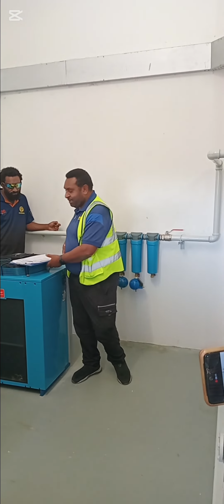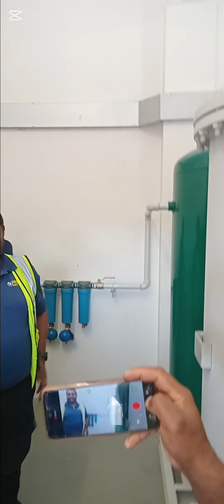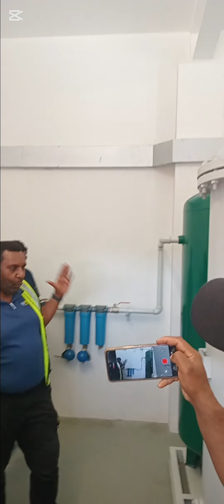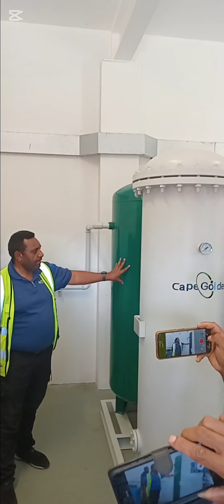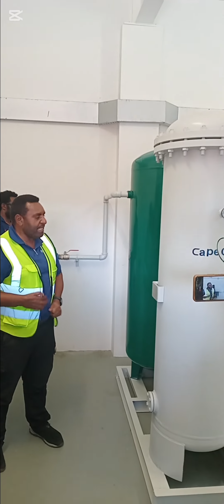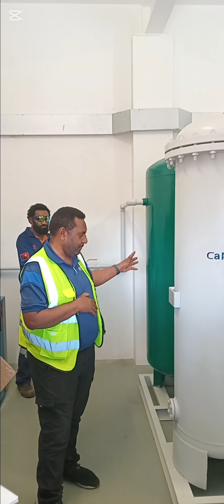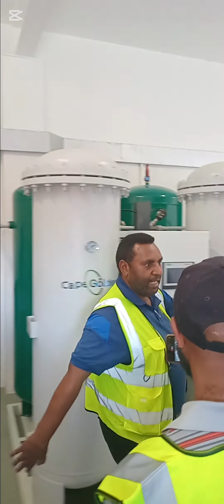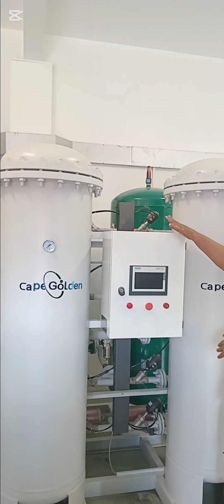So the very clean air comes through the pipe and goes in here. That's what we call the air receiver tank. We've got two air receiver tanks. Inside those two tanks, nothing is in there. These two tanks are very unique tanks. The air comes down onto these tanks.